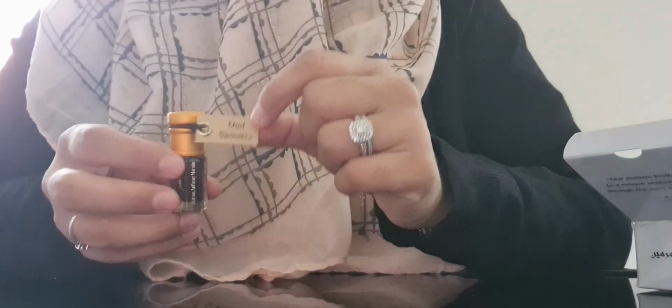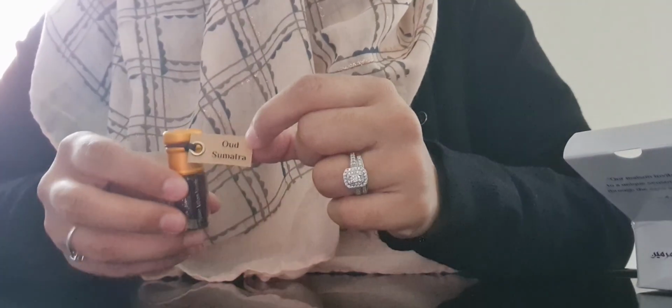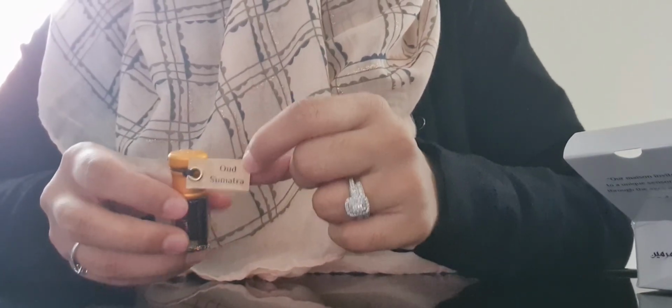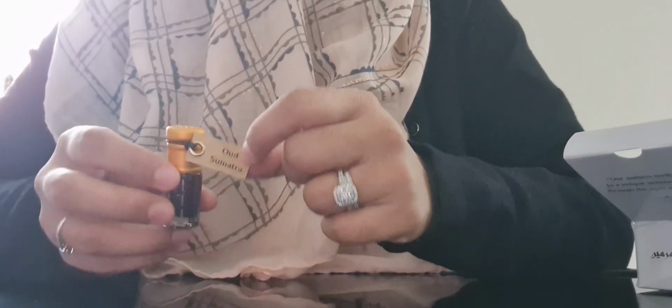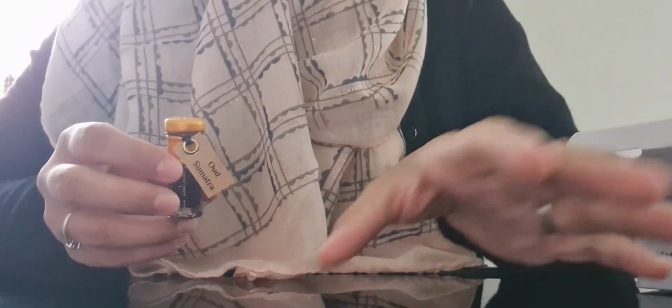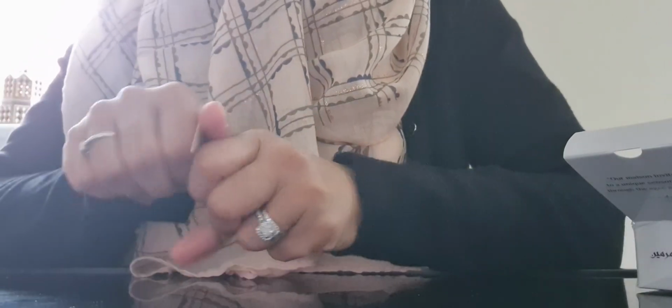Oud Sumatra again is described as a masculine scent, and of course has Indonesian oud in the base notes. The top notes are wet wood, fresh green notes, and a hint of orange. The heart notes are almonds and lemongrass, and the base notes are patchouli and Indonesian oud. I didn't try this whilst I was there. I didn't try this when I got back to the hotel, and I haven't tried this at all so far.